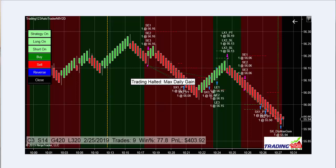Here we're trading crude oil on Monday, February 25th, 2019. And typically crude oil makes its moves later in the day on Monday, so no need to get up early and start trading. We like to start trading after 10, trade from 10 to 12. Plenty of opportunity out there to make some coin.